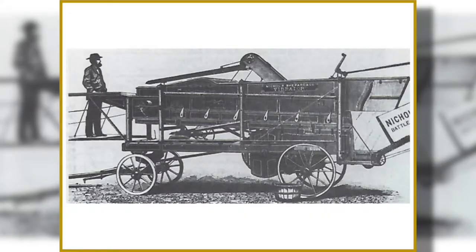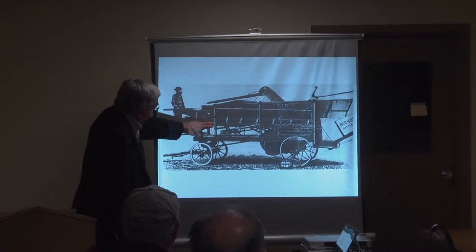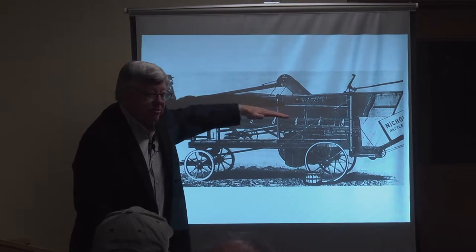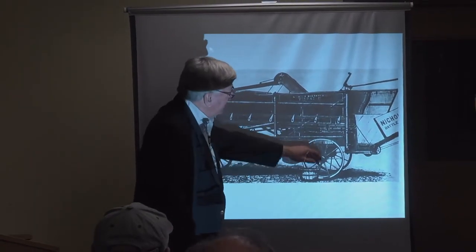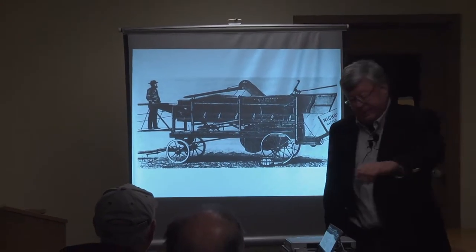But this is where it became a big thing in the day. And you can see this is the feed area where the guy is sticking the straw. You can see the side levers here that would move the screens back and forth. They were all connected, and things would spit out the end, and grain would come out the other chute.